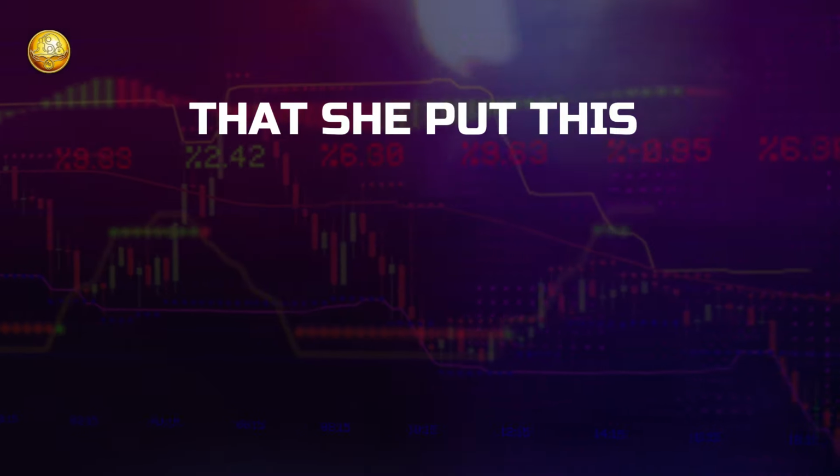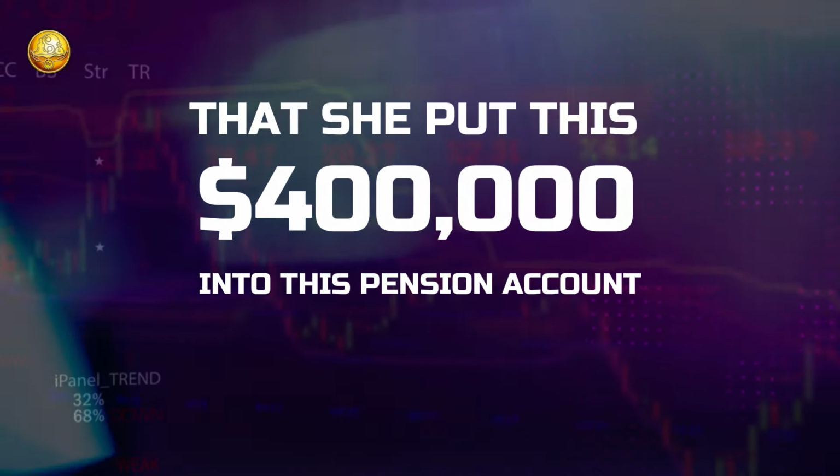Here's another reason why I love pension contributions besides just saving instantly on taxes. Another reason why I love this strategy is that now that she put this 400,000 into this pension account, what happens next is that she is earning money. Typically when you put money into these retirement accounts, you put it with some kind of financial institution where it is invested, typically in mutual funds or stocks, and you earn dividends and you earn money on that. She puts in this 400,000.